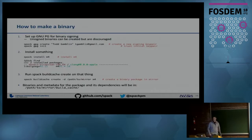So if you want to make a binary in Spack, essentially what you do is you set up GNU GPG. We actually use signing for our packages, and I'll talk a little bit about that later. But we have some Spack wrapper commands that let you create a signing key pair, and then you can do gpg init to tell Spack to trust the thing that you just created. And once you're done with that, you just install something as you normally would. This thing will go and build from source, and then you can call spack find to see what's installed, and it'll say, oh, okay, you installed M4. It depends on libsigsegv, so that got installed, and M4 is also installed now. And then you can just say spack buildcache create, give it a path to where you want to put the binaries, and then the name of the thing that you want to install.